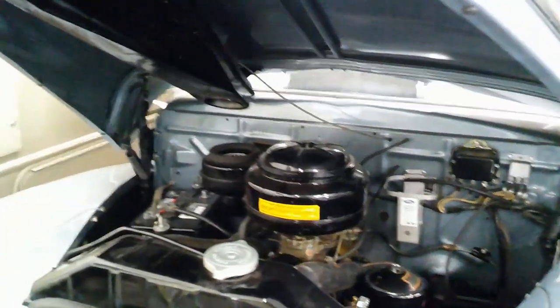This is a flathead V8. It's hard to see with the exposure here. Again, this camera isn't that expensive. I can switch the exposure, but I can't do it while I'm recording.